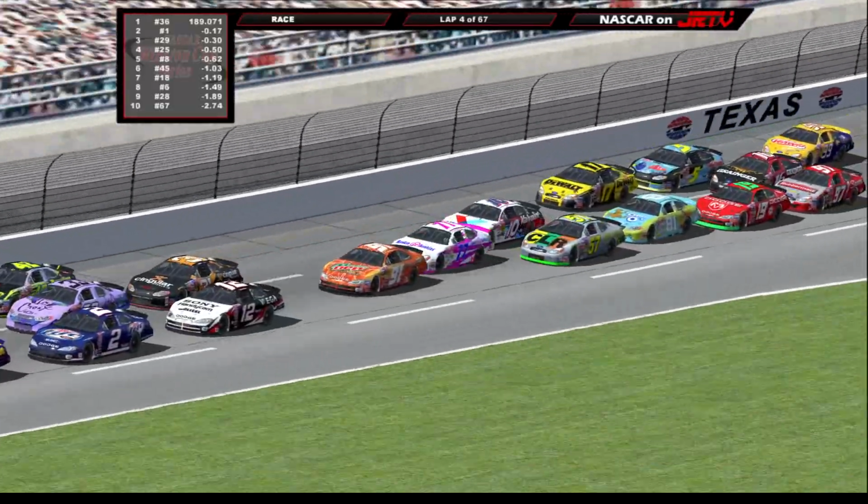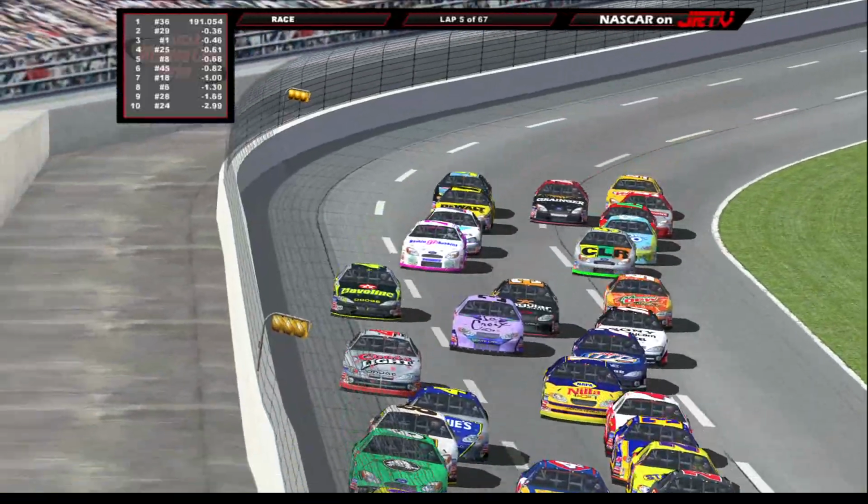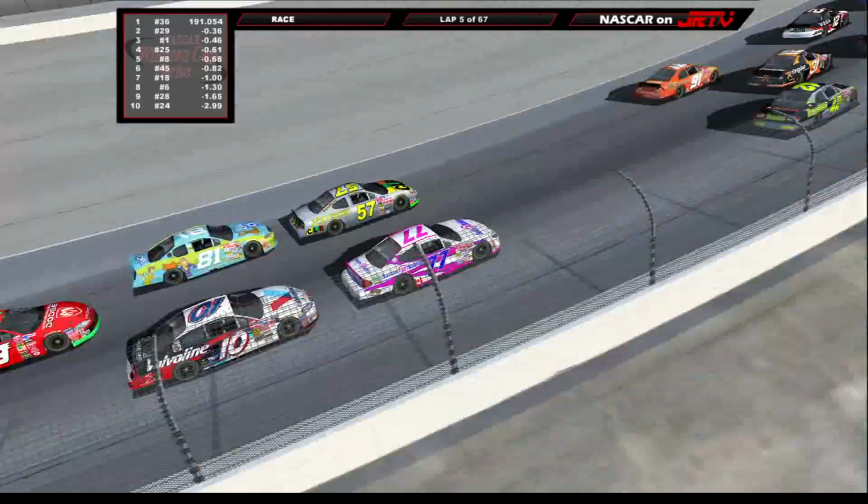Oh, it could be that right there! Oh, right there! Belladonna and Lewis got together. They kept it going straight. The 91 got down to the bottom. Belladonna's still backing up on the outside.